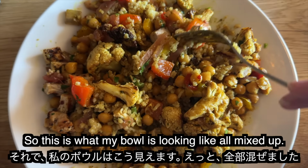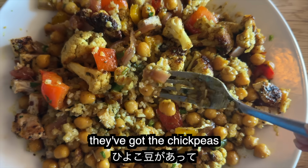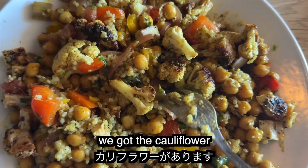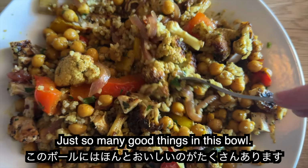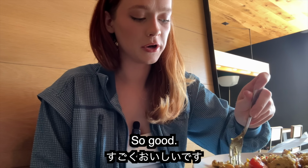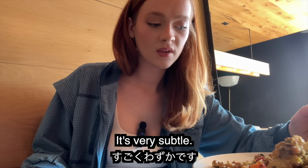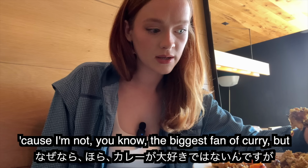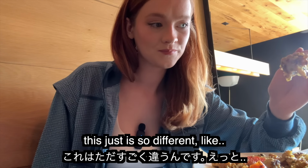So this is what my bowl is looking like all mixed up. There's curry in here, the chickpeas, the cauliflower, the rice, peppers, just so many good things in this bowl. Thank you so much. So good. The flavor in this is not super curry-like. It's very subtle, and that's why I like it, because I'm not the biggest fan of curry, but this is so different, like a new level. It's so good.